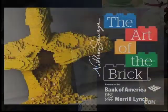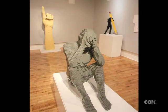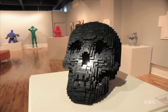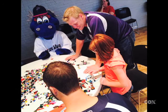I know last year, I guess it was in 2014, you guys had the Lego exhibit. We had the Art of the Brick, which was a huge success. It brought in tons and tons of people, and people that wouldn't normally come to an art museum, which is great because we want to attract all types of demographics.